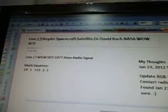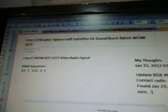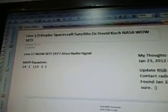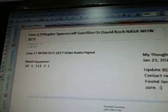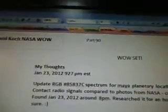Okay, we're at line 17 now, the Kepler Spacecraft Satellite, Dr. David Koch, NASA SETI. This is my exciting one because it's actually proving a lot of the stuff I've been talking about. I found out last night that it has proven quite a few of the theories that I had. So that was really exciting for me. I was all happy to read this last night. So this is part 90.